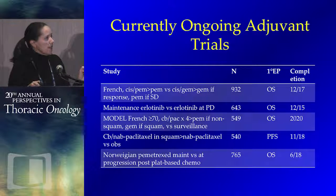There is a study looking at maintenance Erlotinib at progressive disease. So this is a study that's like the FASTACT study. Patients either get immediate or delayed Erlotinib at progression. There is a French study looking at patients over the age of 70, looking at carboplatin and paclitaxel for PEM in non-squam, gem in squamous, versus surveillance for elderly patients. There is a study looking at nab-paclitaxel in squamous patients, followed by nab-paclitaxel or observation maintenance.